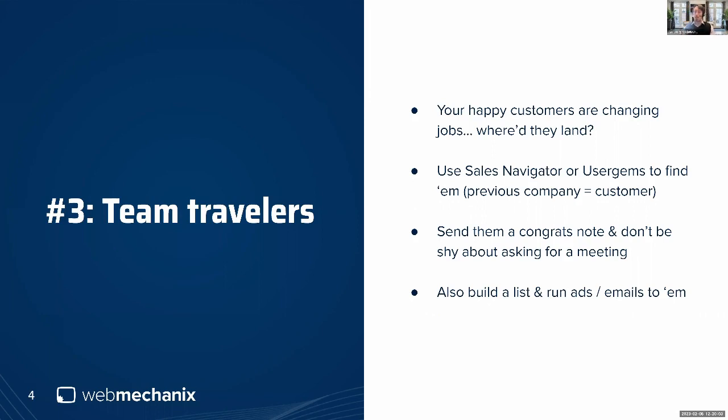So team travelers, a huge opportunity if you're not doing it already, to pick up a lot of low-hanging fruit. It's been a huge driver of our pipeline. Highly recommend doing this, if you're not already. If you don't want to pay for Sales Navigator or UserGems, you're looking for a free option that's not as sophisticated, but it's free.